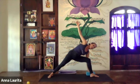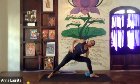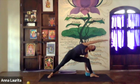Good. Now notice what happens when you set your hand. Maybe one side feels a little tighter. You need to turn your block up a little bit. That's fine. Notice your right hip. Roll it open. Ribs, chest, reach up. And then take the arm all the way over the ear.